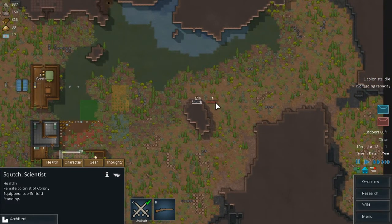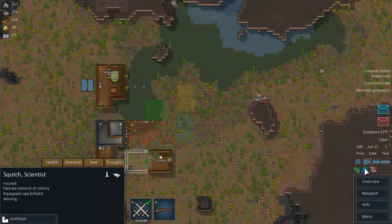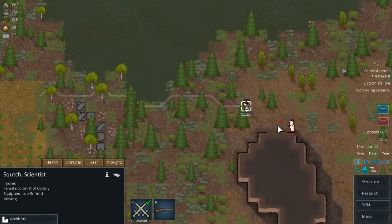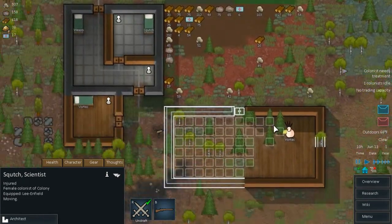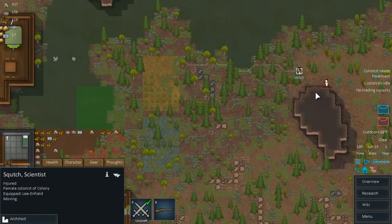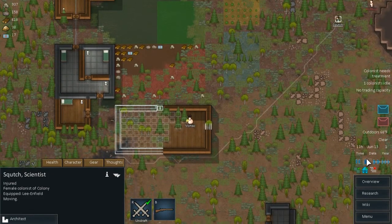He's coming in for his attack, and Squitch is in trouble. Squitch, run! Alright, this didn't work the way I thought it would. Colonist needs treatment. She probably got stabbed. All he has is a shiv. So what we're going to do is run this colonist right in front of this turret. My hope is that the pirate's going to follow and then get smoked by that turret. So let's watch and see what happens.